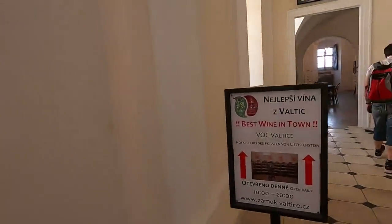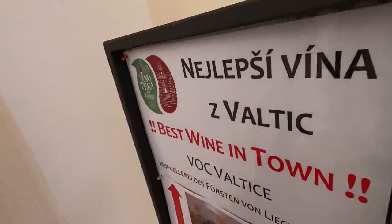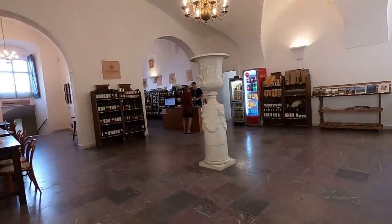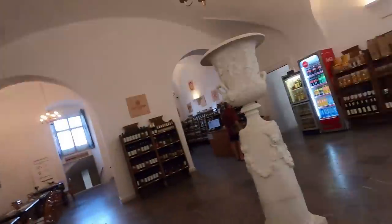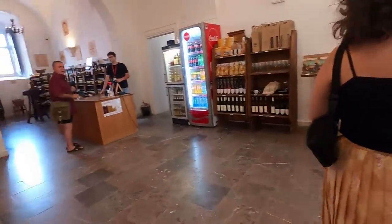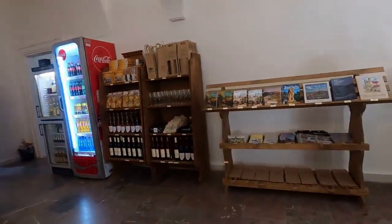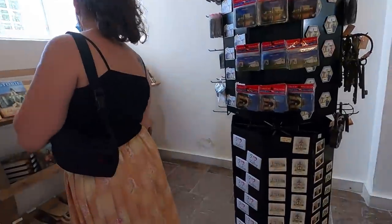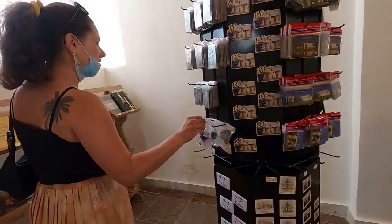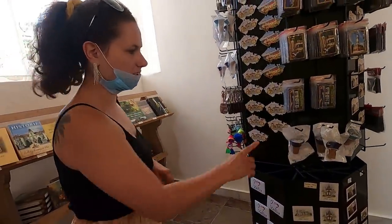All right, you lot, it seems like we came to the right place. Best wine in town. Awesome, right? Best wine in town. We are in the right place for sure. This is like a gallery, isn't it? Wine gallery, paintings. We've got some tourist attractions here to buy magnets. Oops, don't break the thing.